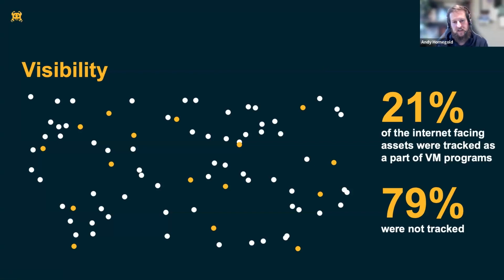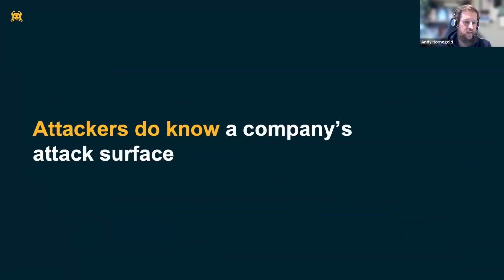This was the research that we did, across 3,000 organizations. From this, the insight we've taken away is that it's hard to track the attack surface. But actually, attackers do know where a company's attack surface is. How do we know this?